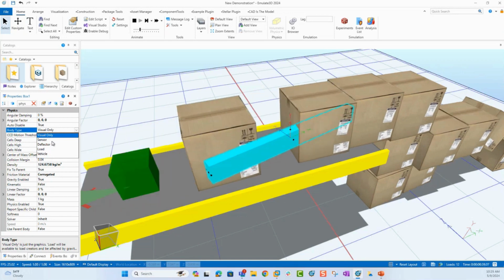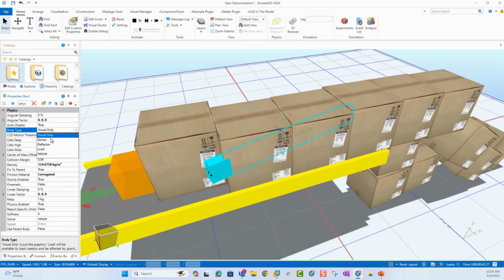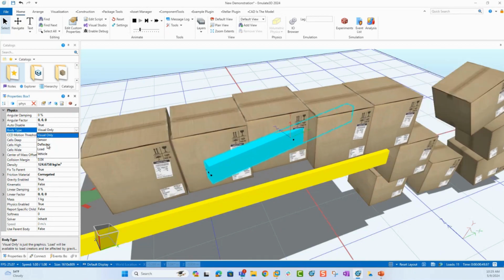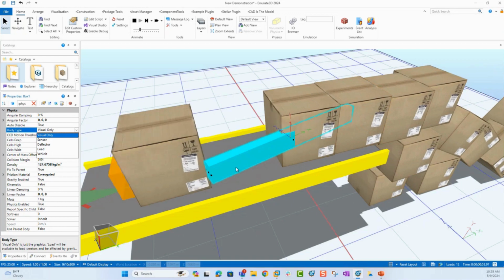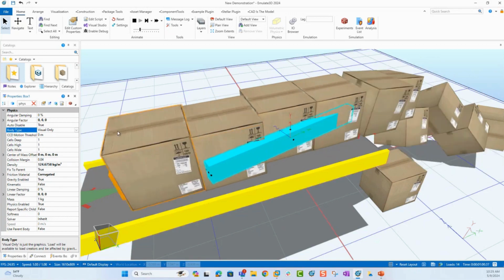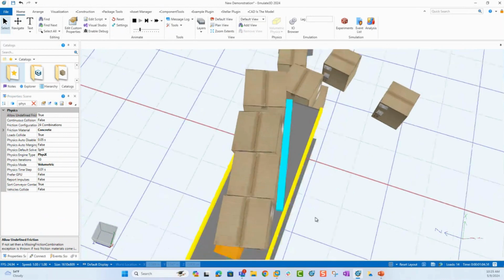Now, a sensor is a body type that will detect the presence of loads or deflectors. A deflector is an immovable object. It'll push loads, they'll bounce off of it, but the loads won't have any effect on the deflector. And of course, you know what the loads are. Loads collide with each other, they block sensors, and they can be pushed by deflectors. So if I wanted to make a little guide bar, deflector is a good physics body for that.